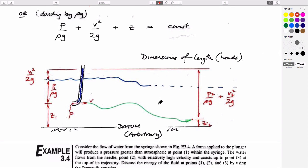So the physical meaning of this, I guess, if we try and look at it in terms of behavior, it's not written quite the way I'd like. We know that this is, well, what are these terms called? This is called pressure head. It's two words. This is called elevation head. And this is called, for want of a better term, velocity head, or dynamic component.